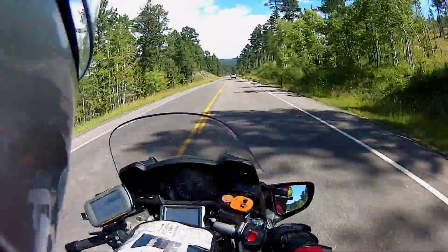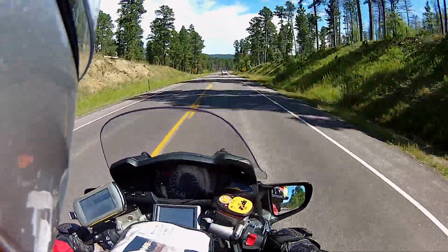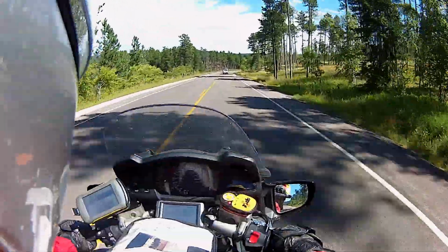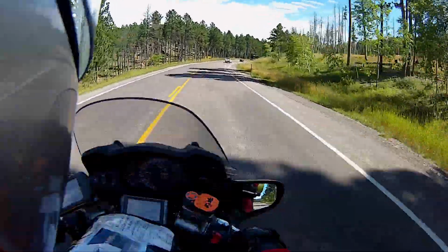Backseat accommodations are a little Spartan. You'd have to add a top case. There's no backrest. A little tight and cramped back there for a passenger. But if you ride one up, you're not going to find a better bike. Lots of space to store all your gear.